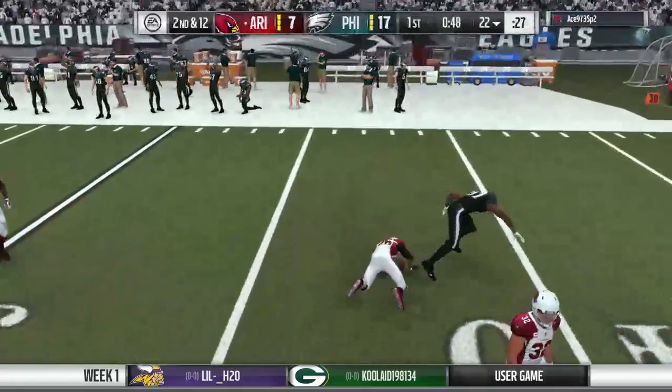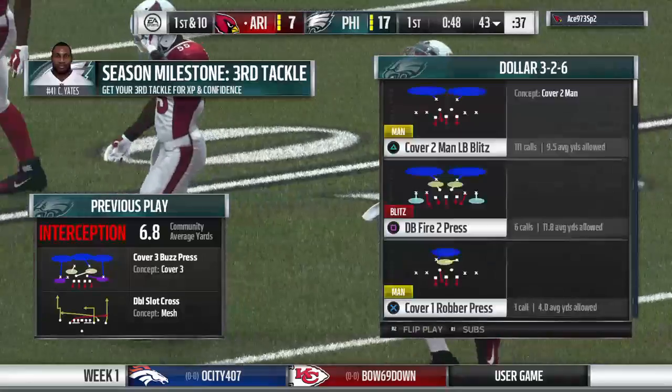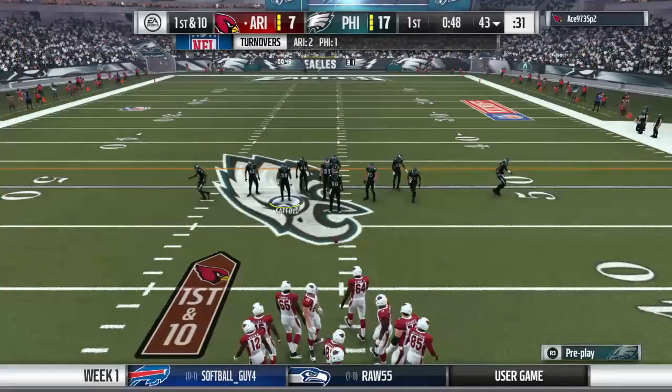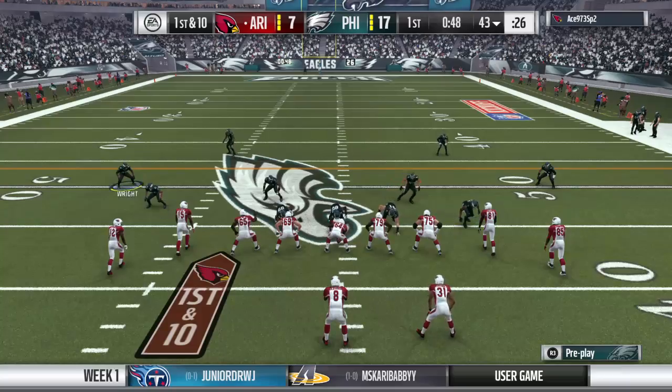A battle for it, and it's intercepted. Picked off by David Amerson. And the possession is theirs at their own 43-yard line. And the Cardinals offense here ready to take over. Last time they were out, they scored. Still trailing here, though, so some work to do.